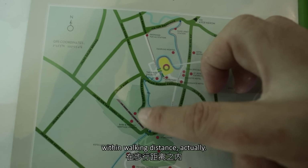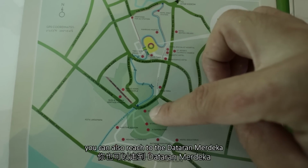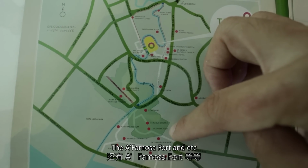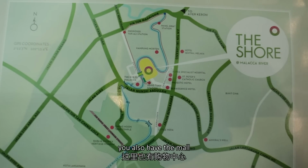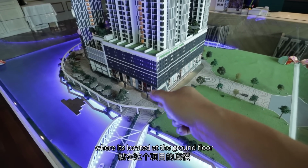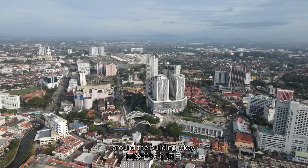Within walking distance actually. And within walking distance, you can also reach Dataran Merdeka, the A Famosa Fort, etc. Plus, within this, you also have the mall, where it's located at the ground floors, and you will have the roads going around the building.